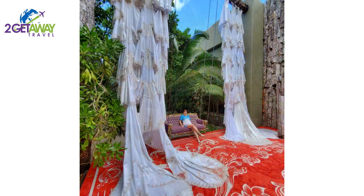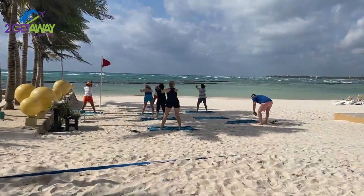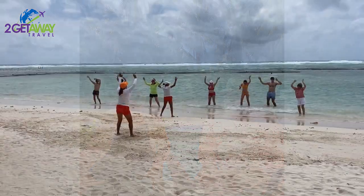Yeah, and then there's just a lot of little fun things to do on property. There is. As far as non-motorized water sports go, they got ocean kayaks, they got paddle boards. Yeah. On the beach, in the mornings they do yoga. Mid-morning they do some Zumba. Yeah. They have beach volleyball. Oh, yeah. They have all kinds of games going on around the property. And it's just really a nice place to hang out and just do whatever's going on at the time.